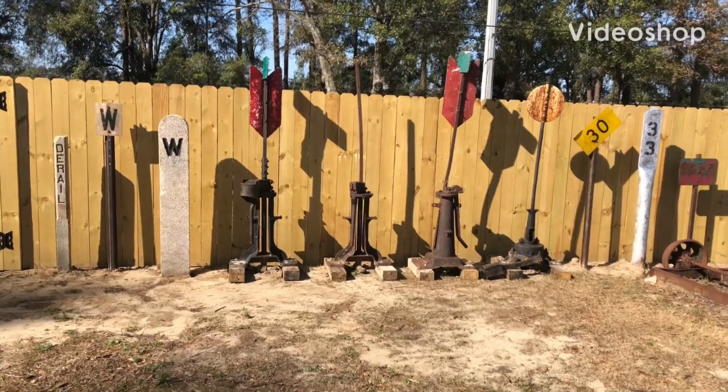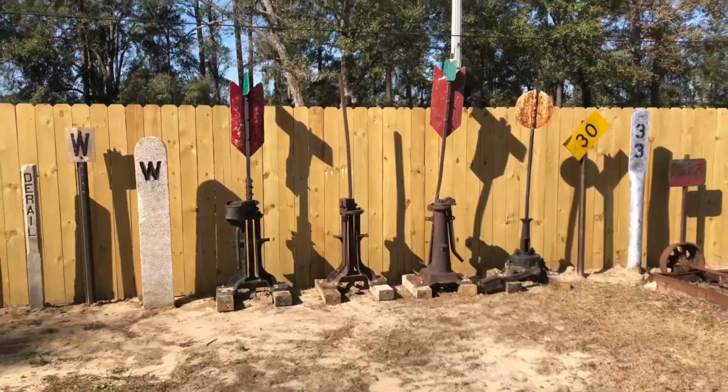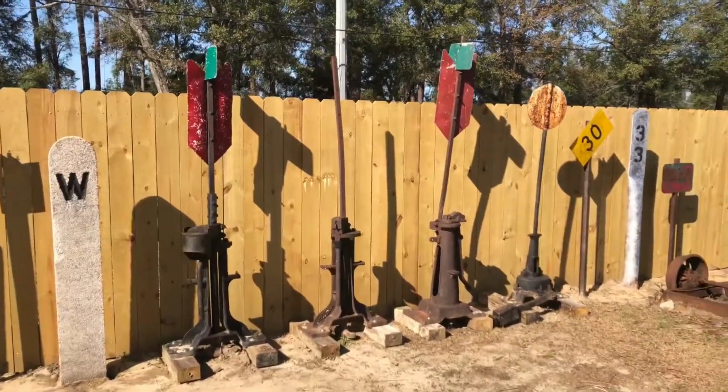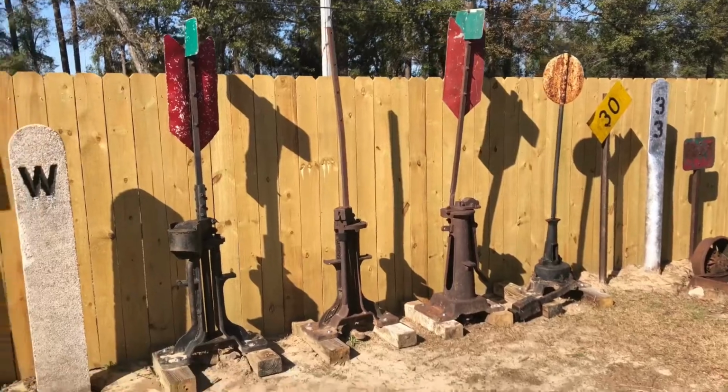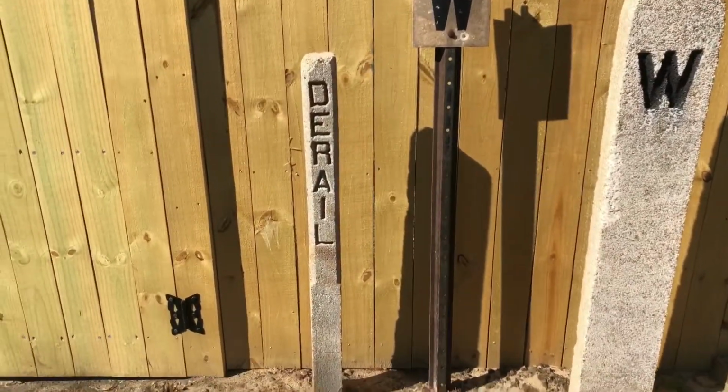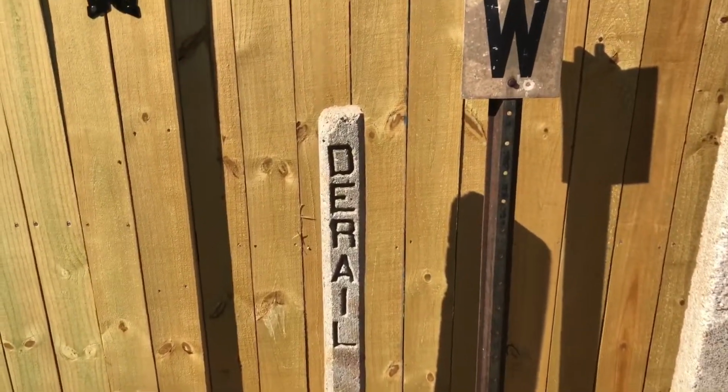Hi everybody. Today I'm going to give you all a little information on some of the railroad artifacts I've picked up over the years. Just finally now got them here recently, got them set up in the yard here in the backyard against the fence. Thought it might be interesting to see where they came from, show y'all some things.